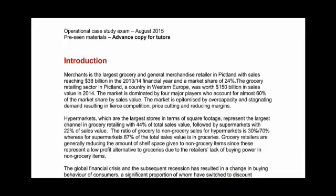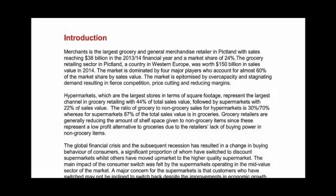Moving on, we can see the introduction, and instantly we can see that Merchants is a very big company. I'm showing you this on the pre-seen paperwork. I gather from CIMA that because 38 billion is actually slightly more than 25% of 150 billion, they're going to put in the word approximately here. But apart from that, the meaning of the paragraph remains exactly the same.